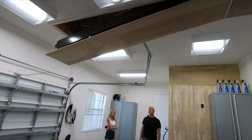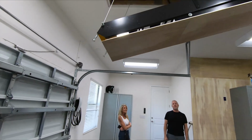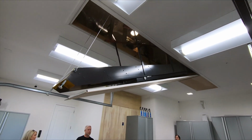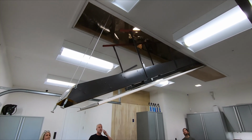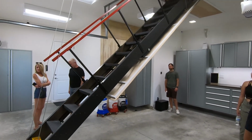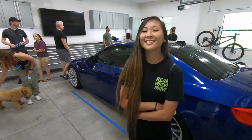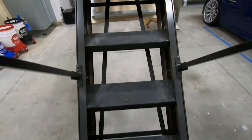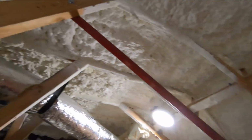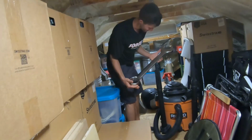That's fancy. Oh, that's fancy. You go, bro? Let's go. Little spray foam action up top. Fancy, fancy. I want this. Oh my God. Yeah. Biggest.